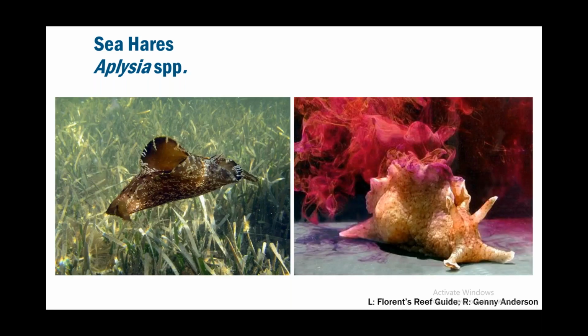My two favorite features about sea hares are, first, that despite being primarily benthic animals, and benthic means that they live on the bottom, or the benthos, they can actually swim. They use these weird little flappy things that they have on their side. They basically undulate them up and down, and they can lift off of the benthos and swim away. Now, they're not very strong swimmers.